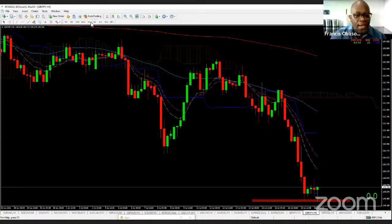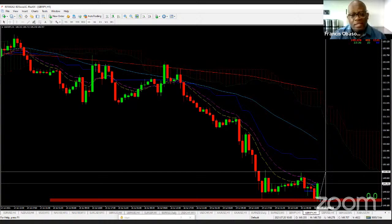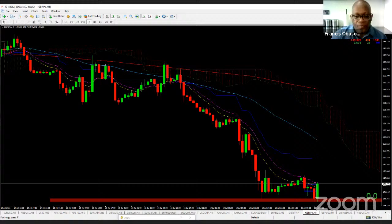For now, this is the 1 hour, and it is pretty much in this range. It's a big enough range, a 62 pip range, so anything can happen.